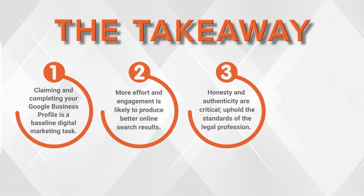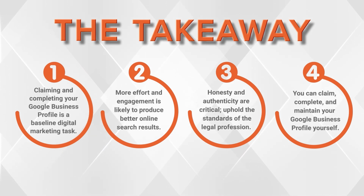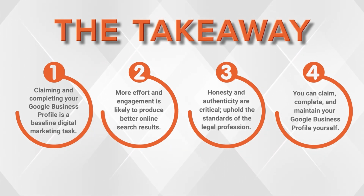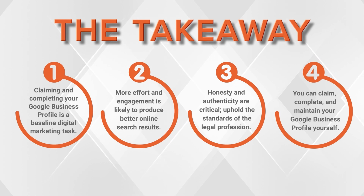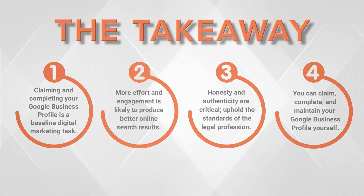You can claim, complete, and maintain your Google business profile yourself, assign the project to a staff member, or hire a legal marketing agency like TopDog to do it for you. It all depends on your availability, budget, and preferences.